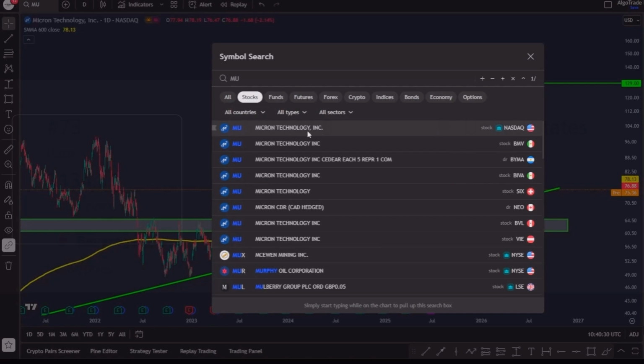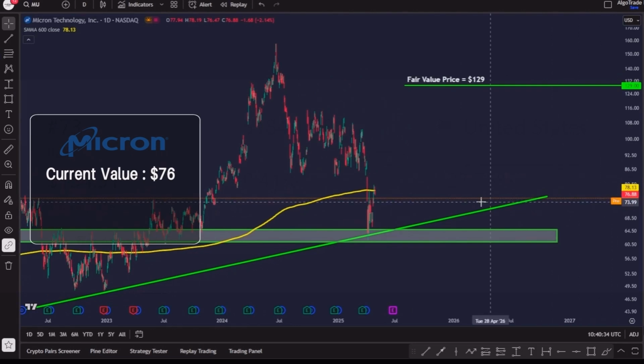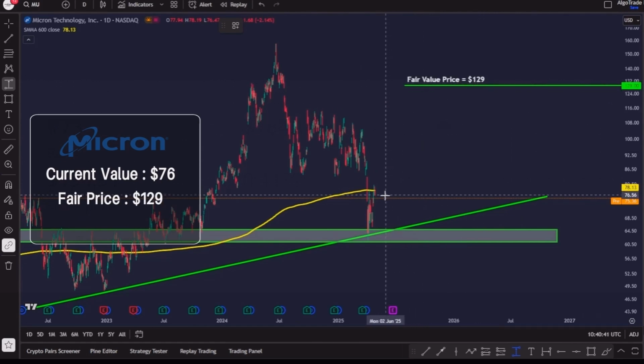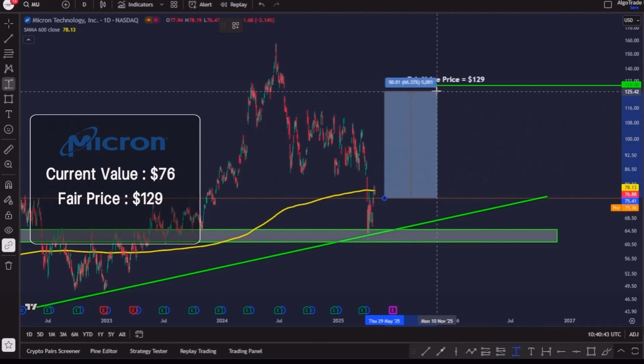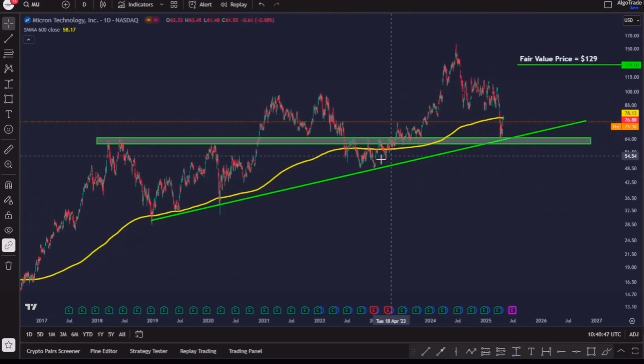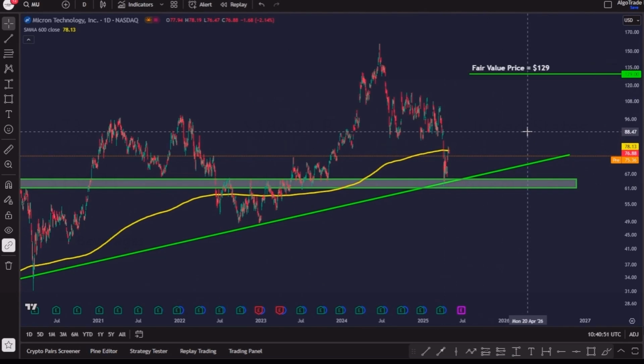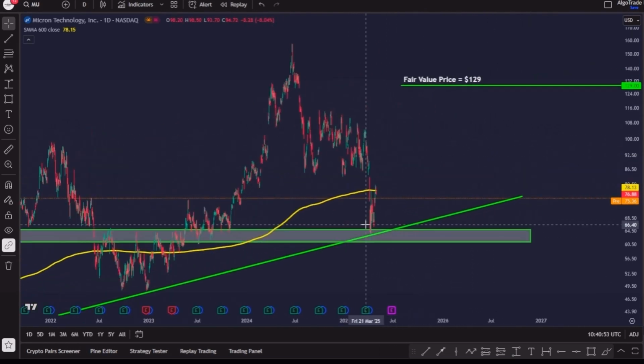Second on the list is Micron Technology. This stock is trading at around $76, but its average fair value across several models is $129, giving us a potential appreciation close to 70%. Micron is a key player in the technology space, and with the increasing demand for memory and AI-related tech, its long-term potential is massive.